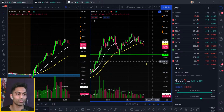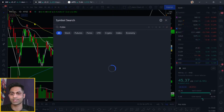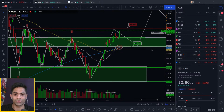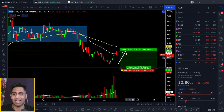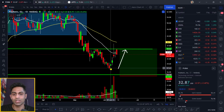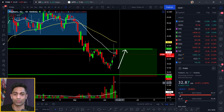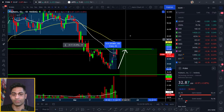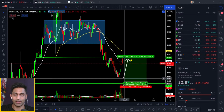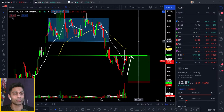Well, PubMatic, I think it has had quite significant gains over the last few days, right? So right now it's down about 3%, but we already had a successful swing trade on this. We had a target of $35. We hit that a couple times, once on June 9th. Even today, the high for the day was $35.41. And that was a good 30% gain there. So I think that's the trade here. We'll look to see if we want to get into this again and have a re-entry.